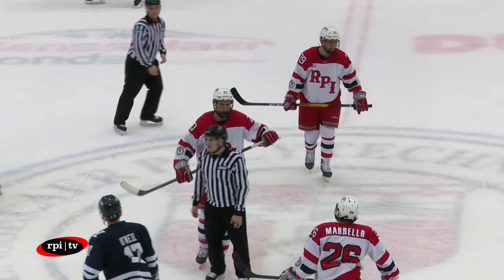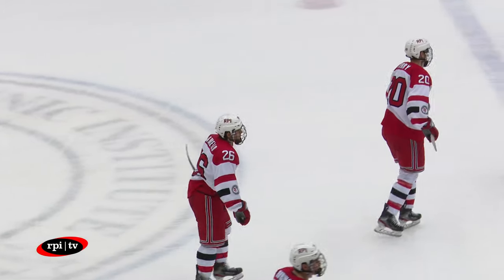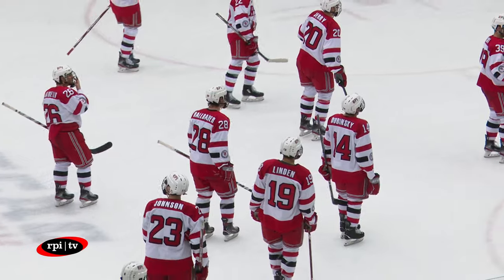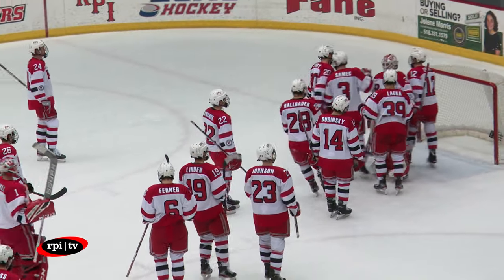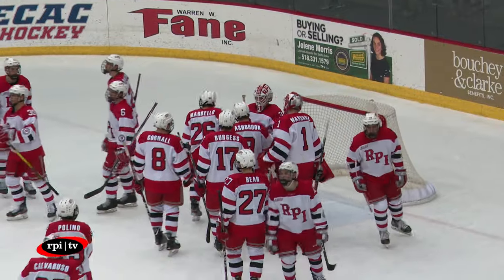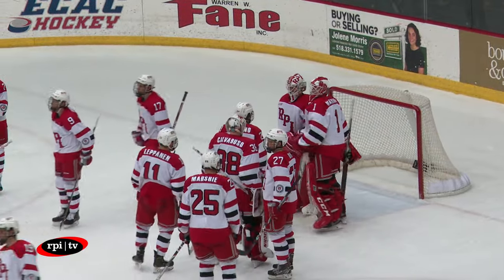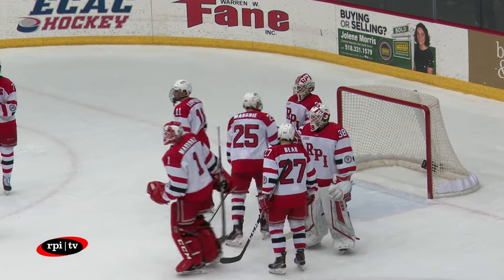Anyway, RPI falls here to 5-9-1 overall. They're 2-5-1 in the league. The Bulldogs pick up their third win overall, third win in the conference. They're 3-7 on the season and 3-6 in league play. A tough loss for RPI. They probably figure they have as good a chance as any to win this game, but could not get any past Kaspersky aside from the one they did get. And they fall here 4-1.